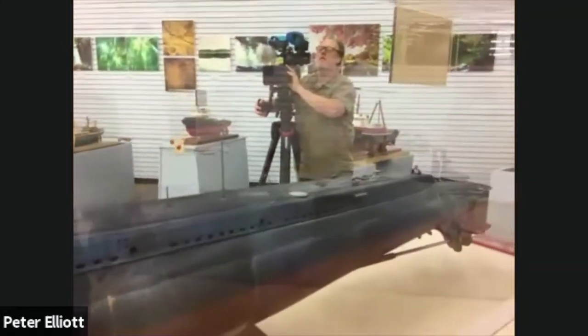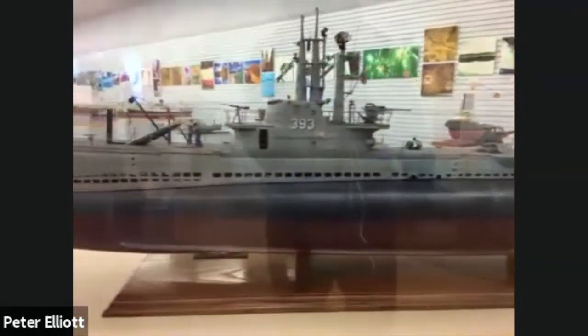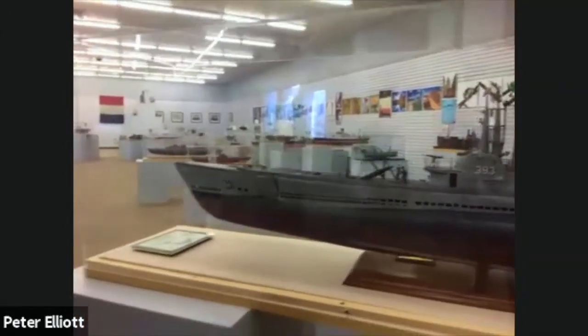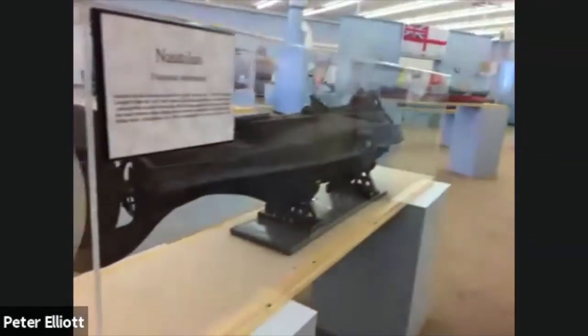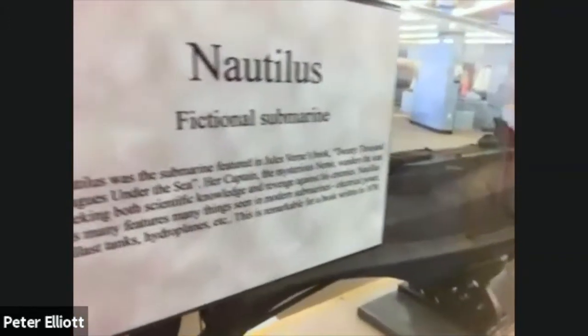But this particular model was in an episode of The X-Files, that TV show. They used her for some close-ups in an episode they were doing on a haunted ship or something like that. Is that the only television related model you have here? The only other one we've got with any screen time would be the Nautilus here. That is a very good reproduction of the Nautilus from 20,000 Leagues Under the Sea, that Disney movie used back in the 50s.